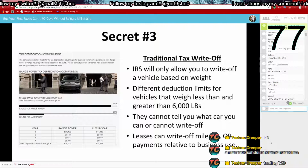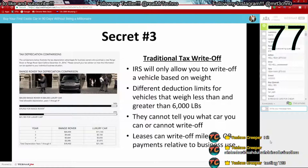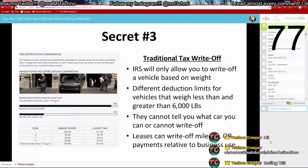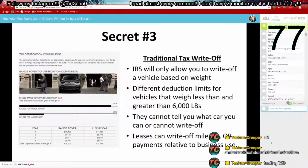Now, there were different deduction limits for vehicles that weighed less than or greater than 6,000 pounds. And remember that the IRS cannot tell you what you can or cannot write off in terms of the make, model, or what you appreciate about a car. The IRS can only tell you, based on its code, what is legally doable, meaning if it's a 6,500 pound vehicle, what it falls under, and if it's a 4,000 pound vehicle, what it falls under. You cannot use the fact that you drive a Mercedes versus a Ferrari as a reason why something can or cannot happen. And normal leases can write off mileage or payments relative to business use, because they are not ownership, they're ultimately entire interest payments.